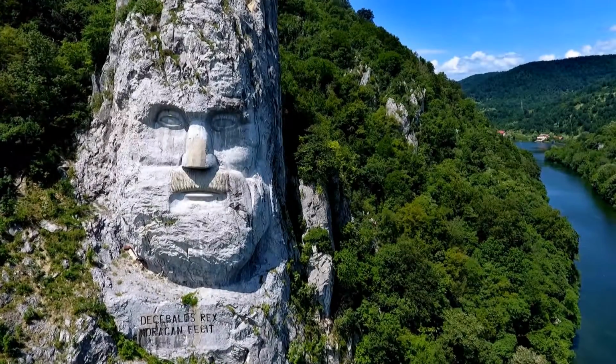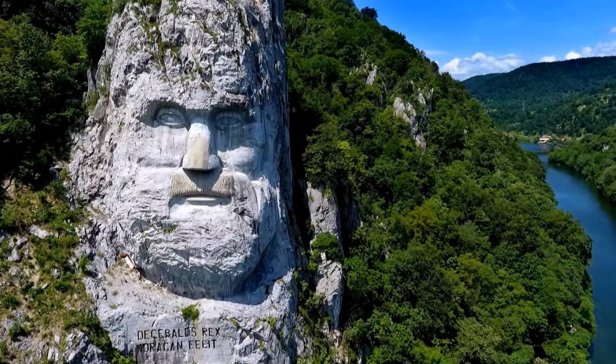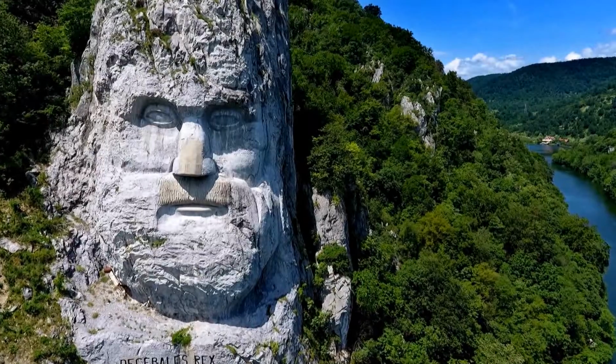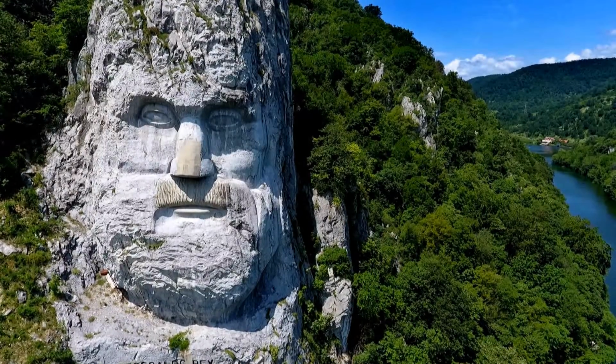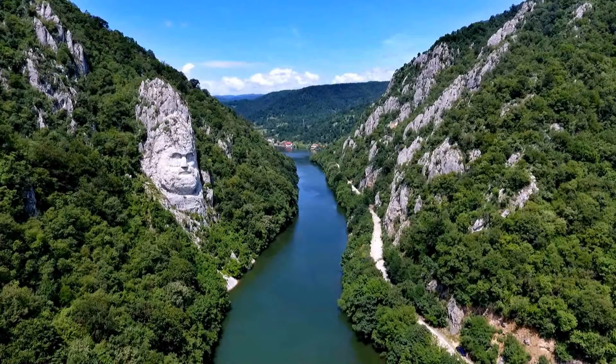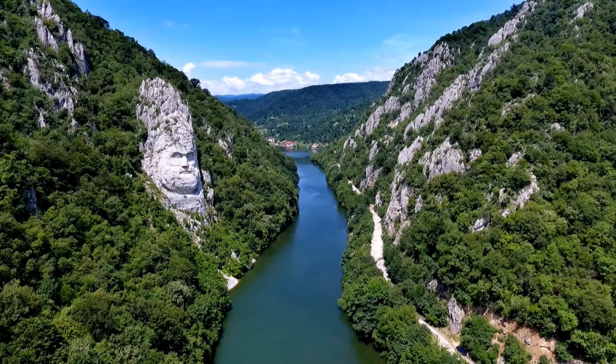The dimensions of this work are impressive, being 55 meters high and 25 meters wide, the largest stone sculpture in Europe. The monument was funded by the Romanian tycoon Iosif Constantin Dragan, who could admire the finished work 4 years before his death in 2008.